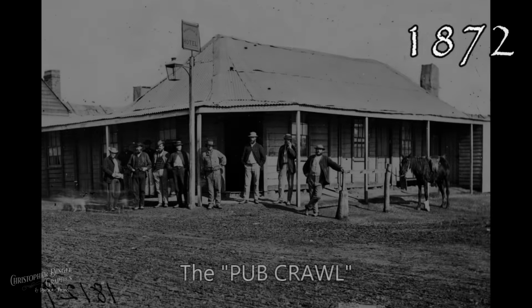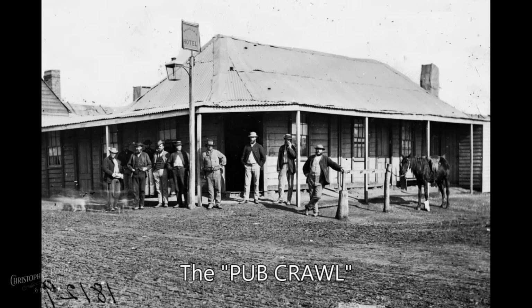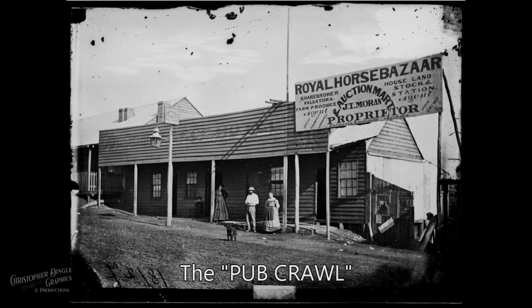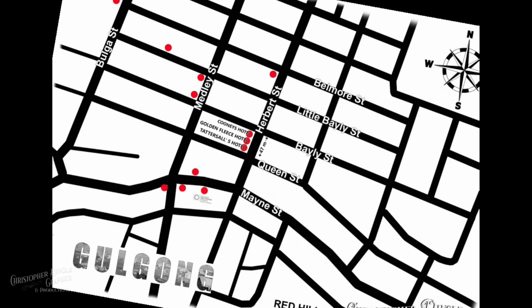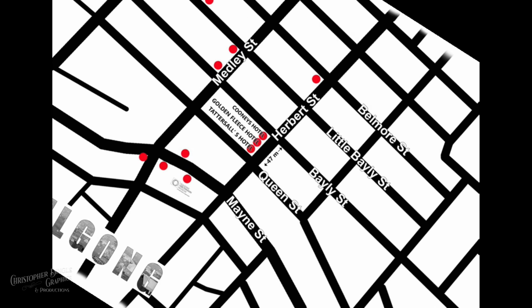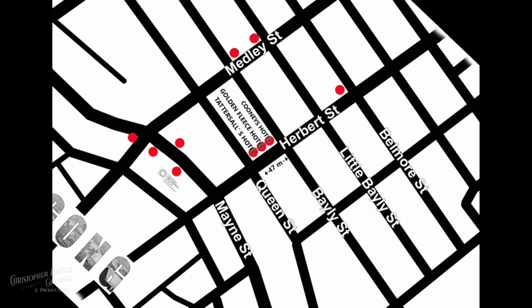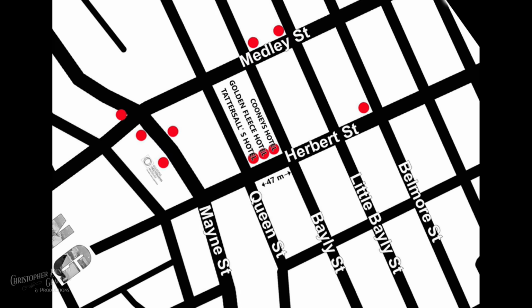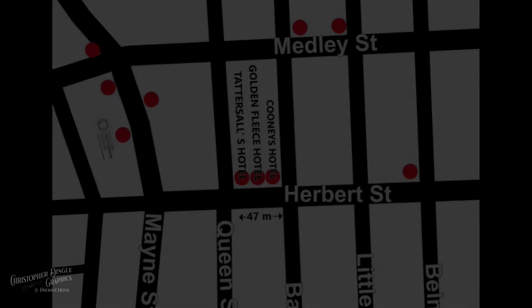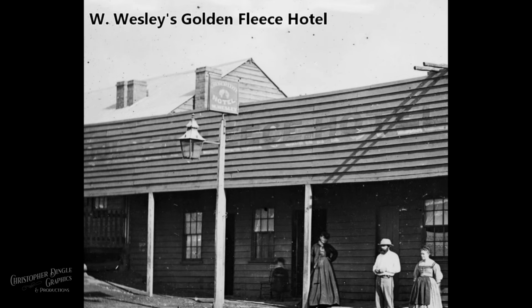It now seems possible that the term pub crawl came from these times, as you could get thrown out of one hotel and then literally crawl to the next. In a distance covering just a little over 40 meters, there were three hotels, commencing with Cooney's on the corner of Bailey and ending with the Tattersalls on the corner of Queen, known in 1872 as Little Queen. And between them, we now have William Wesley's Golden Fleece Hotel.